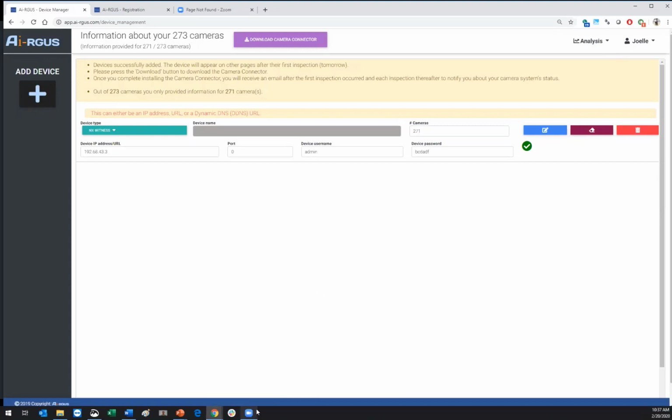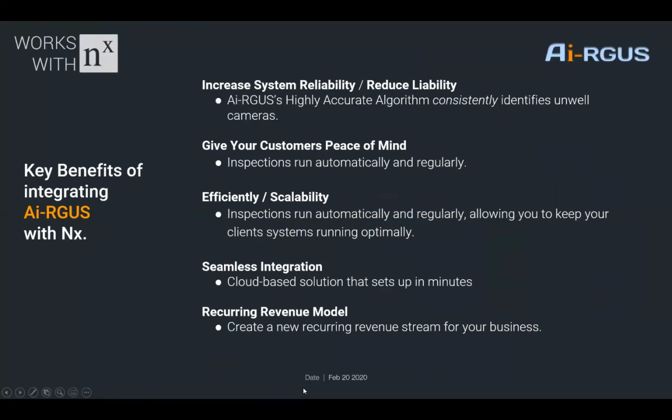We had a few more slides we wanted to get to. Yes. So the key benefits of integrating ARGUS with NX: increase system reliability and reduce personal liability. ARGUS's highly accurate algorithm consistently identifies unwell cameras, giving your customers peace of mind. Inspections run automatically and regularly, no problems of vacation, sick days, holidays, whatsoever. It's efficient and scalable. It's artificial intelligence, and for us, it doesn't matter if you have tens, hundreds, thousands, or 10,000 or 100,000 cameras. On our end, we will only need to add more servers, which we will be very happy to do. The integration is seamless.